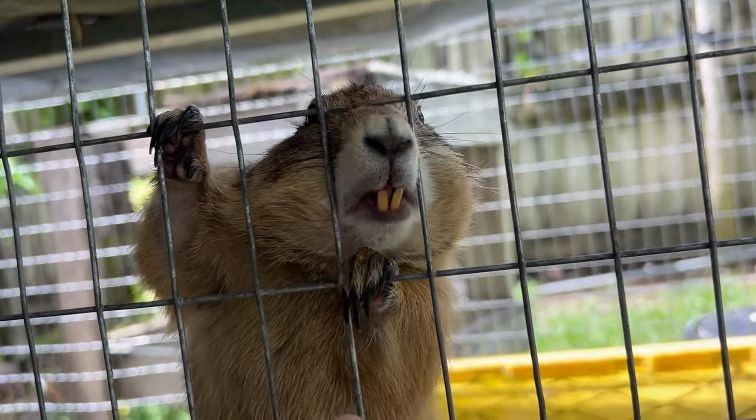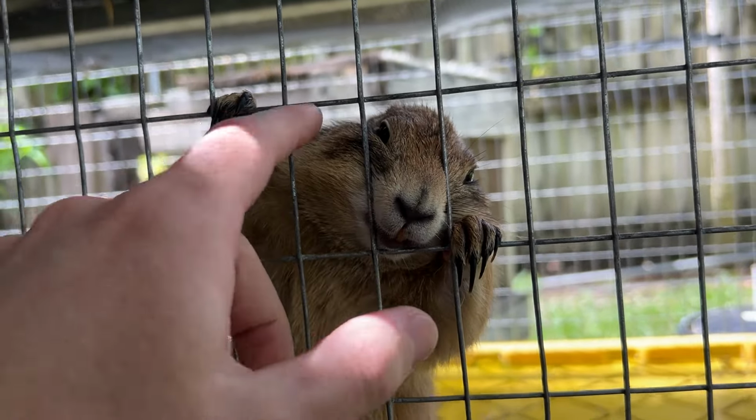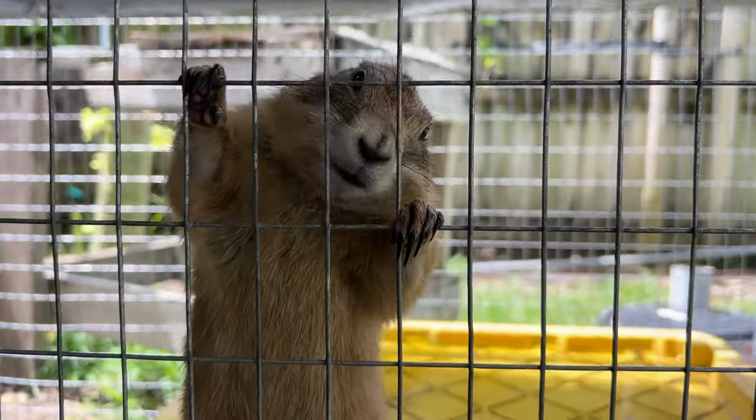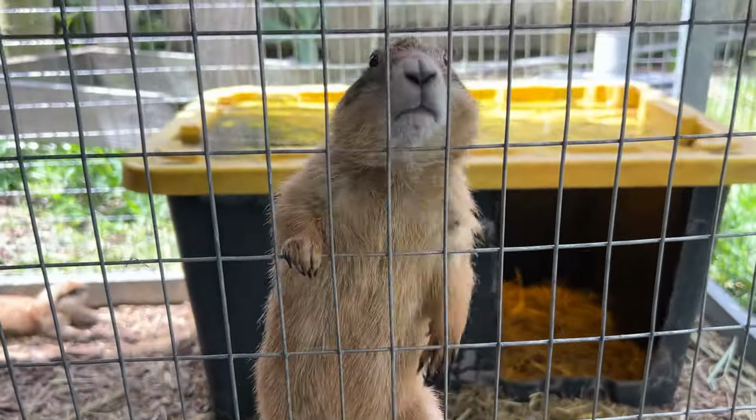Look how cute this guy is. He's just happy that I'm tickling him. All right, buddy. The girls are not as friendly. They're a little crazy, but they're all doing great.